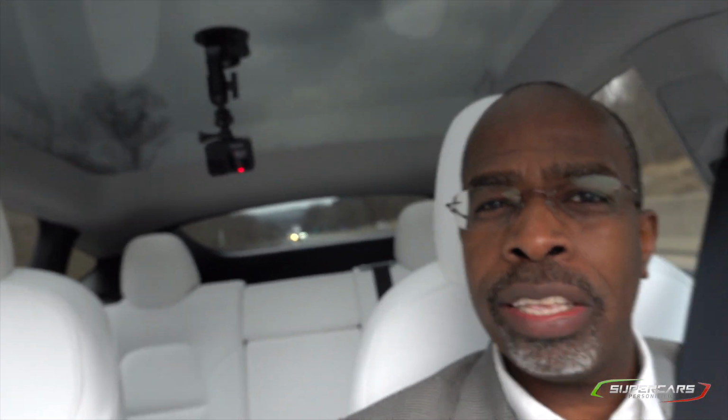It's weird. You would think that it would be tough getting used to not having the dashboard in front of you, but actually it's not that bad. I can read the speedo, I can reach all the controls fairly easily. So it's kind of a non-issue if you just think about it.